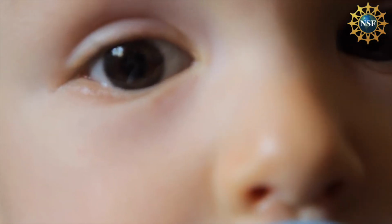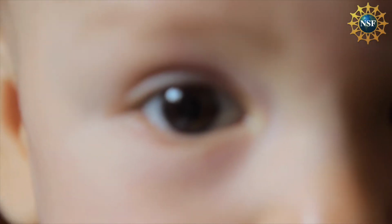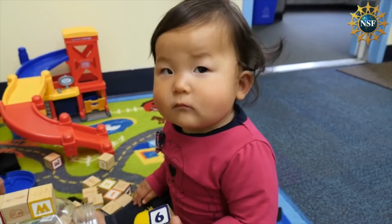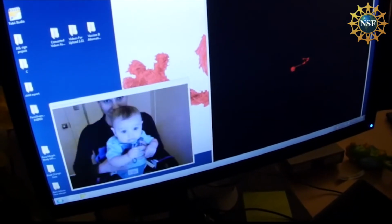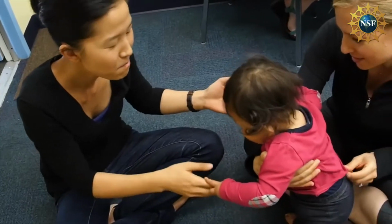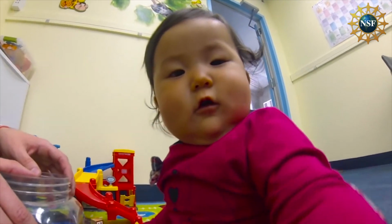By studying how the eyes of babies, children, and adults behave during sign watching in real time, we can take a peek at language in the human mind from the very beginning of life and watch how language is learned and see how adults process language.